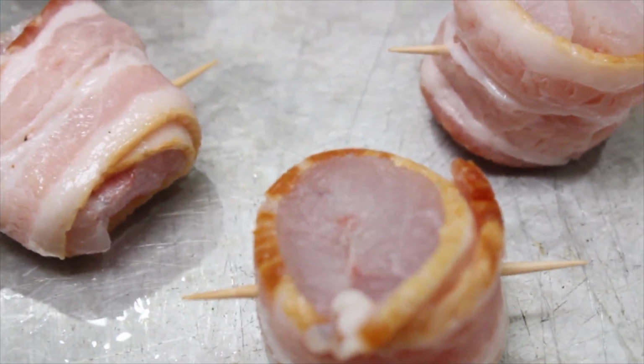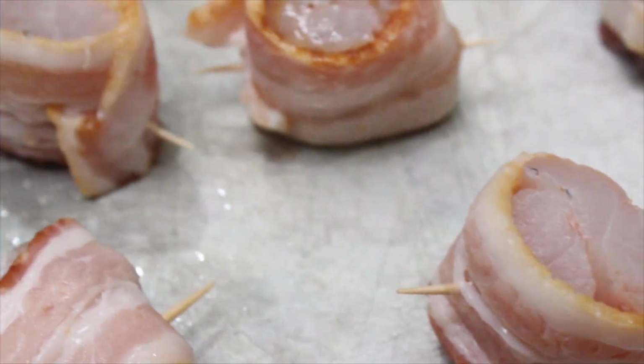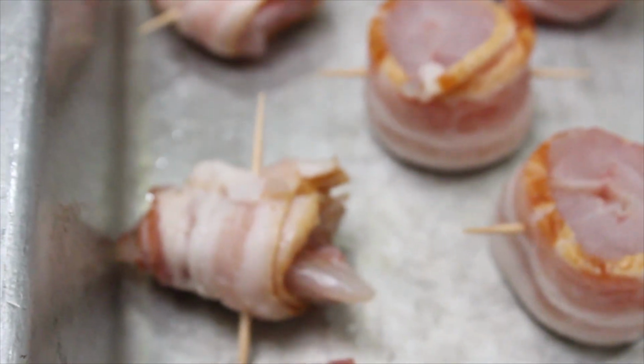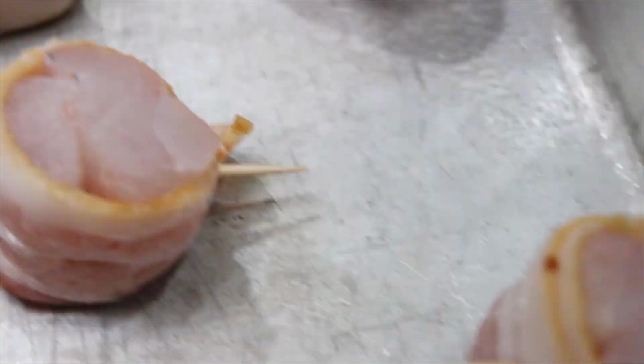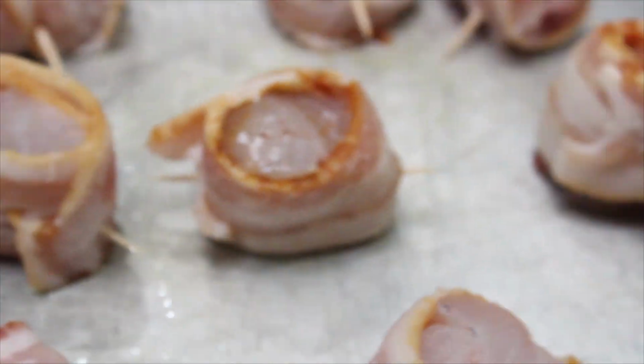That looks just like a bacon wrapped scallop. It's insane. That one too. Now, some of the ones that you see laying over, like that one right there, they weren't big enough to stand up on their side, but that's a perfect one. That's a perfect one. Perfect one again. This one's really good too. And those, I'm super impressed, guys.